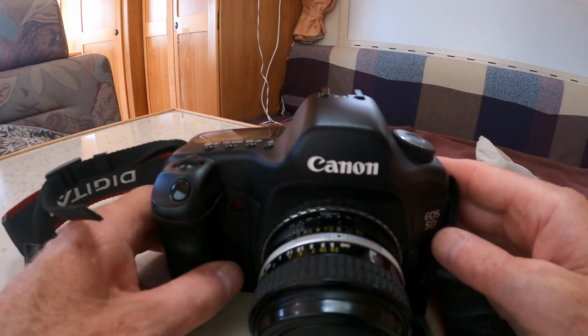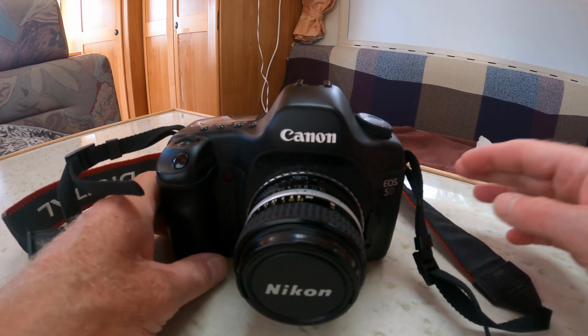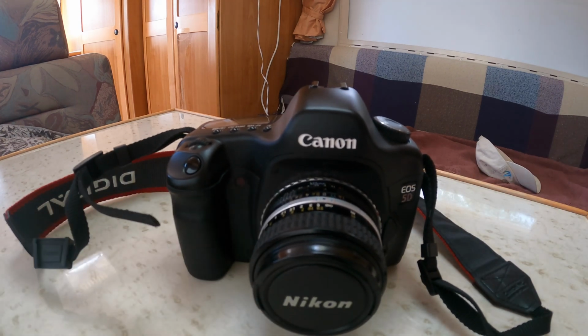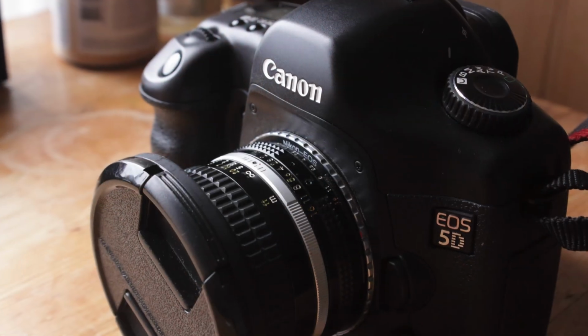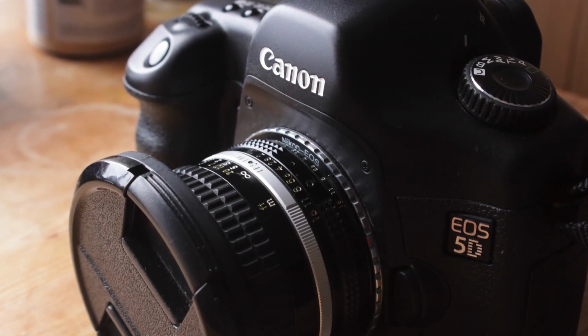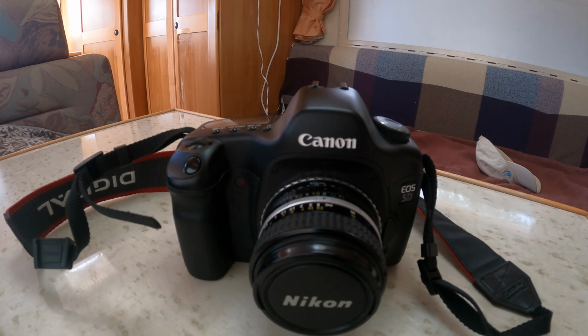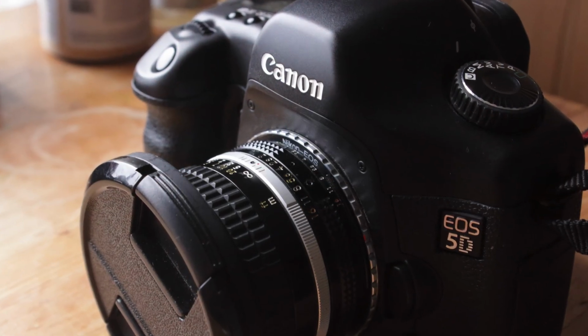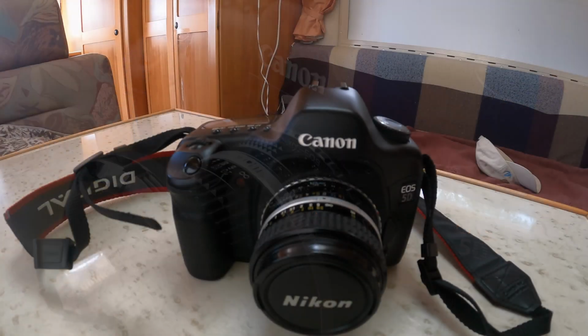And there's no sign of the strengthening bars having been put in, so I think it was just one of the later ones where they improved the gluing when they manufactured the item. And the guy who sold it said it had been his father's and that he had not really used it, that they'd got this Nikon lens for it that they'd never really used together.